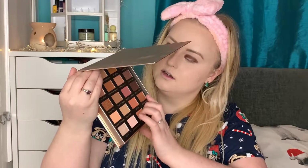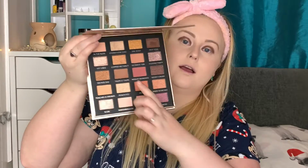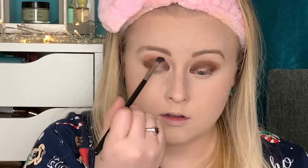Now I'm going to take the shade Taupe de Taupe, and I'm going to run that a little bit above where I've put that deep brown shade, still using quite a small brush, and then I'll blend it out in a minute. Now I'm going to take a clean fluffy brush, the M506, and I'm just going to blend those together. Now I'm going to take the shade Marshmallow, and I'm going to use that to just blend that out even further with a big fluffy brush.